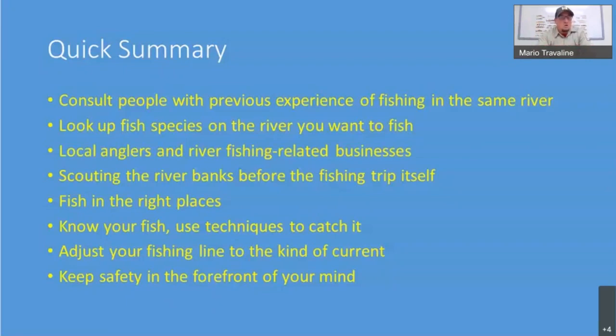Scouting the riverbanks before you go on the fishing trip itself is going to help you in a lot of different ways, ranging from safety to where the good cover is to where some of the changing currents are, all the things we talked about. If you know where they are already, even under changing conditions, it's going to familiarize you with the area, and you're going to be able to waste less time doing that on the day you want to fish.